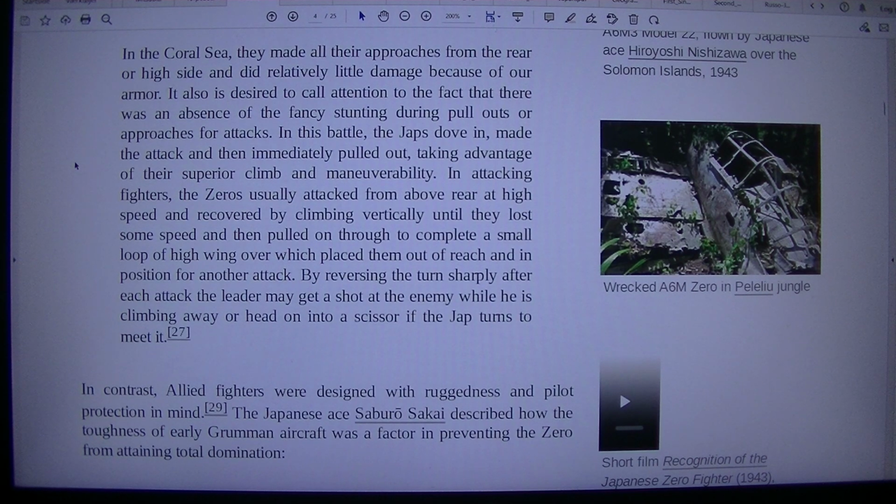In attacking fighters, the Zeros usually attacked from above rear at high speed and recovered by climbing vertically until they lost some speed and then pulled on through to complete a small loop or high wing over, which placed them out of reach and in position for another attack. By reversing the turn sharply after each attack, the leader may get a shot at the enemy while he is climbing away, or head on into a scissors if the Jap turns to meet it.